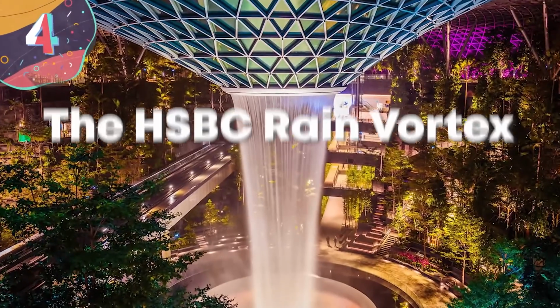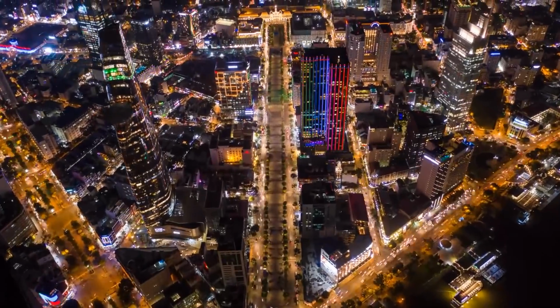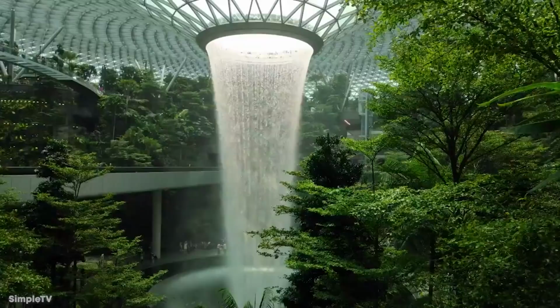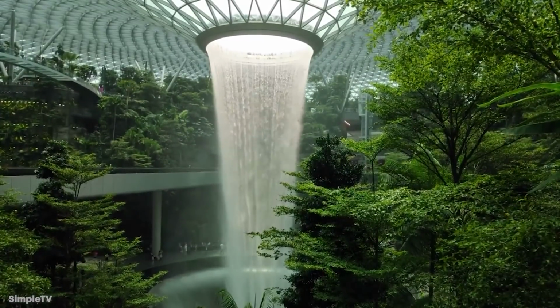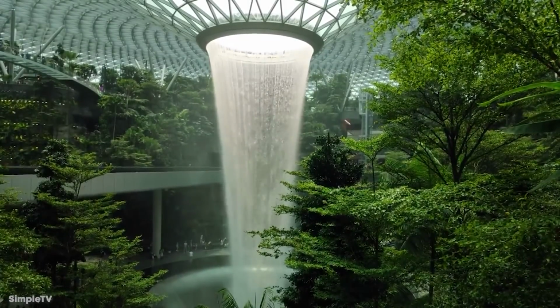Number 4. The HSBC Rain Vortex. Asia is at the center of many of the world's most impressive innovations, and the Rain Vortex is no exception. Made as a part of Singapore's new entertainment complex at Changi Airport in 2019, it is by all accounts the largest indoor waterfall in the world.